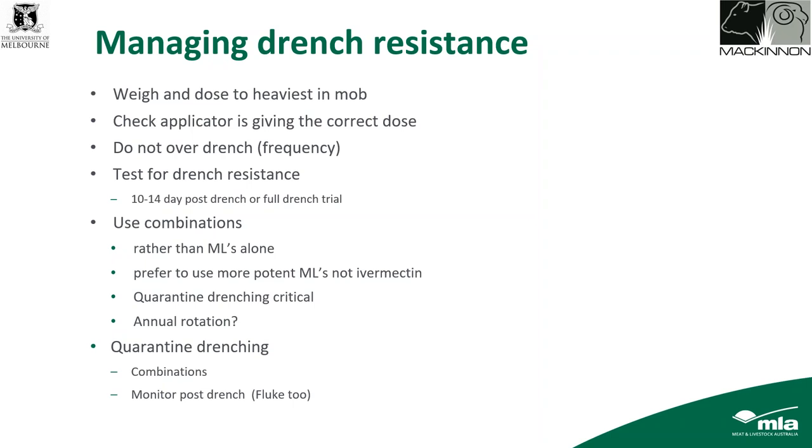I think even with the triple combinations, probably not a bad idea to do a worm count 10 days later to make sure it is zero for the new cattle. And also, I'm just going to mention, if you're buying cattle from a fluky area and you're drenching them, there's limited products which are effective against fluke, and there's widespread resistance with triclabendazole, the best product for fluke. So if you've got fluky country, you don't want to buy somebody else's fluke onto your property. So just check fluke counts are zero too if you're using a fluke drench.